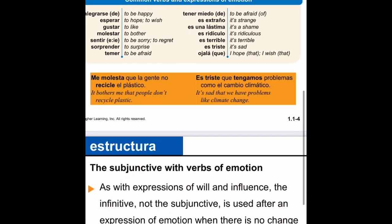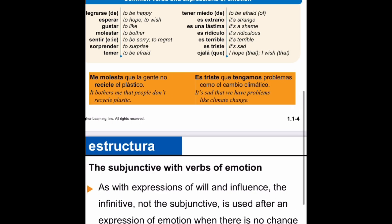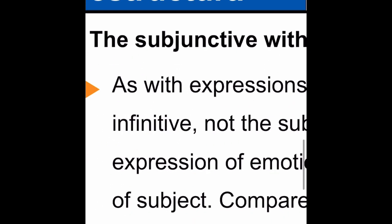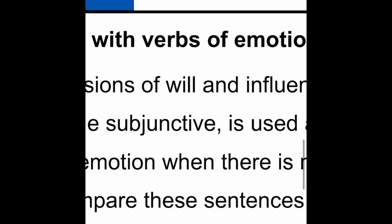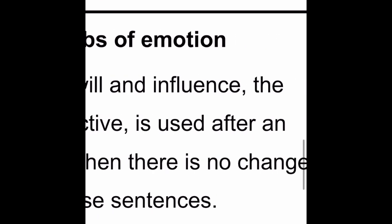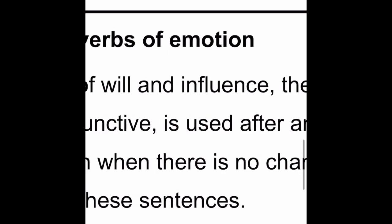Here's another one. The subjunctive with the verbs of emotion. As with expressions of will and influence, the infinitive, not the subjunctive, is used after an expression of emotion when there is no change of subject. Compare these sentences. Temo llegar tarde. I'm afraid I'll arrive late. And here's another one. Temo que mi novio llegue tarde. I'm afraid my boyfriend will arrive late.